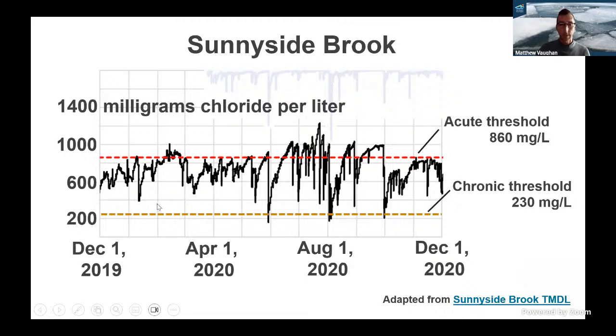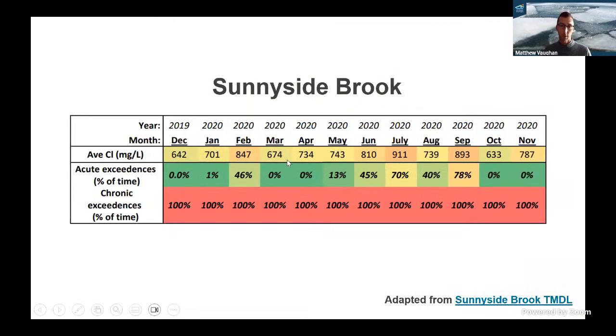And you can see that for nearly that entire monitoring period, Sunnyside Brook exceeded the chronic level benchmark and at times also exceeded the acute level benchmark. And this is another chart from the Vermont DEC work on the TMDL, just showing the same thing in a table, where the chronic exceedances were about 100% of the time, and the acute exceedances were much less, but more prevalent in the warm months.